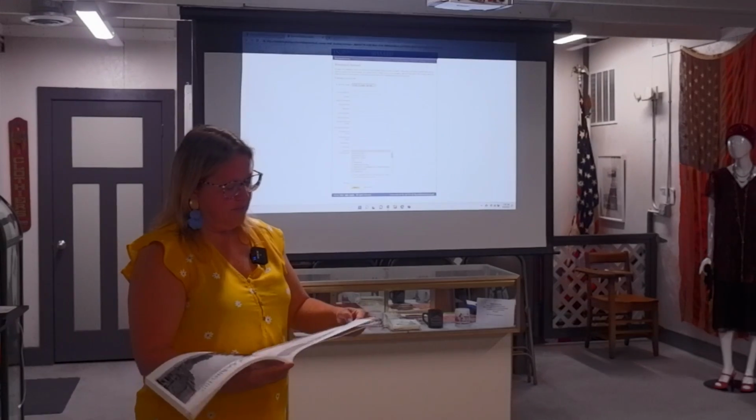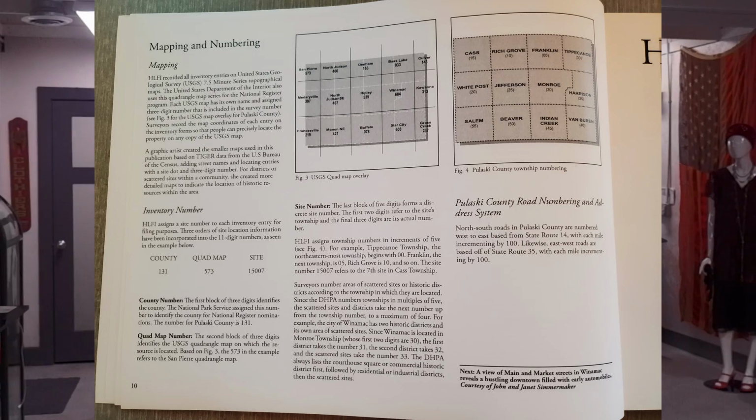All right. Then if you go to the next page, we've got the mapping and numbering. You're going to see all of these buildings have an 11 or 9-digit code. So the first 3 numbers, which for you guys is 131, is the county. This is a federal county number, so it's not the county system like we know today where 1 is Adams County and 2 is Allen County, and you guys are number what? 66. 66, okay. It's not that system. This has to do with a federal listing of all the counties in the United States in alphabetical order. So Pulaski County is 131. It's not a big deal.